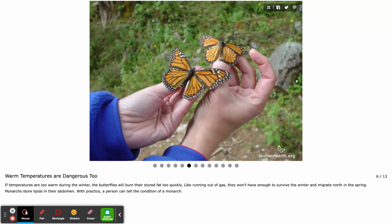Warm temperatures are dangerous too. If temperatures are too warm during the winter, the butterflies will burn their stored fat too quickly, like running out of gas. They won't have enough to survive the winter and migrate north in the spring. Monarchs store lipids in their abdomen. With practice, a person can tell the condition of a monarch.